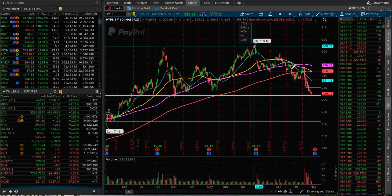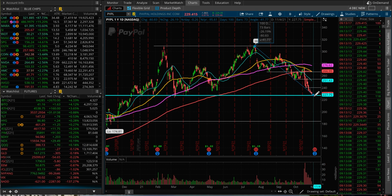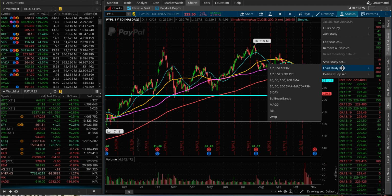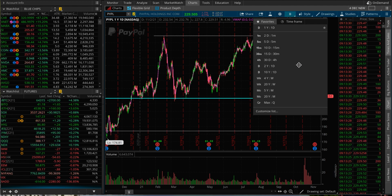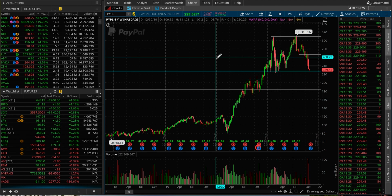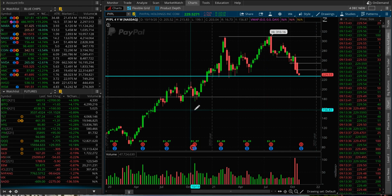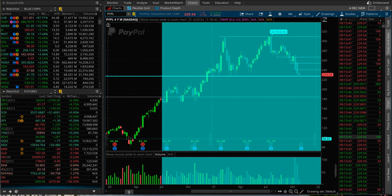So let's take a look from 310 all the way till this 227, 228. That's about a 26% discount. A lot of people have been asking me how to analyze the basic support resistance levels. One way to look at it is just look at the all-time highs of a stock and measure how much it's down, and decide, hey, is it a good enough discount? 20%, 25%, what am I looking at?